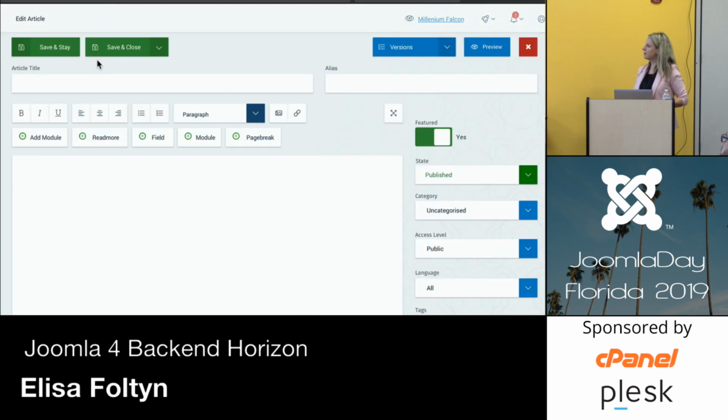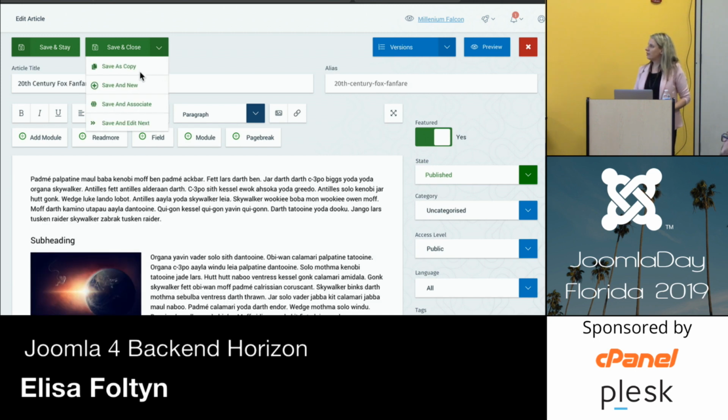So you click on the plus, and this is the article edit view. You can write the article. You have a save button and a save and close button. The save and close button can have several options, like save and close, or maybe associate with a language and so on. That's just a concept of how it could be.